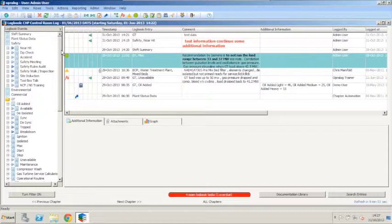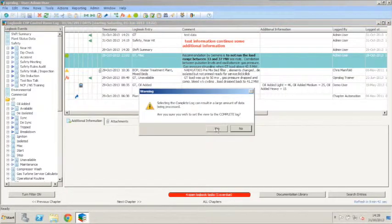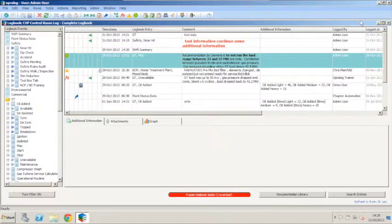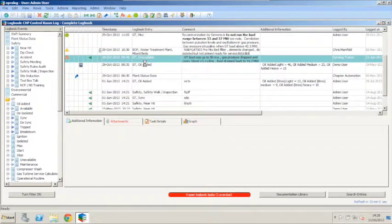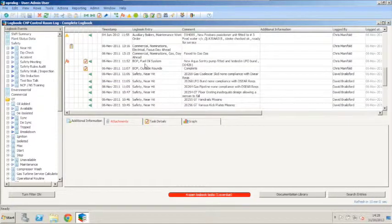We also have the ability, on the left-hand side, to filter if we're looking for particular events. So if I just change the logbook view to the complete logbook, which will just take a moment or two. So what we have now is the complete logbook of all the events which have ever been logged. We have about 2 or 3 years worth of data now showing in this logbook.